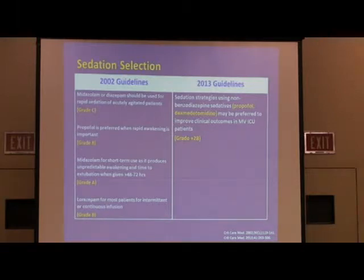And again, for patients who need continuous sedation, due to the pharmacodynamic properties of the lorazepam, they still consider it first line for continuous sedation in the ICU. If you look over to the 2013 column, it's much more succinct. What they say is a sedation strategy using non-benzodiazepine sedatives, propofol, or everyone's favorite, dexmedetomidine, may be preferred to improve clinical outcomes in mechanically ventilated ICU patients, with a grade of 2B.